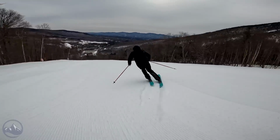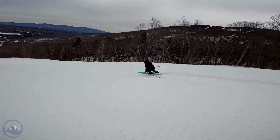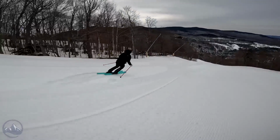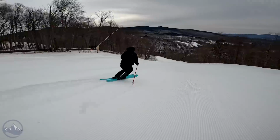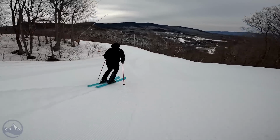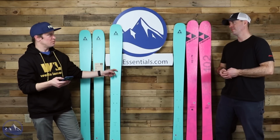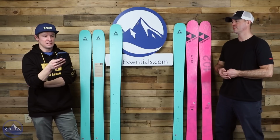How do you compare it to the Rossignol Sender? I'd say pretty similar skis overall. This one's definitely got more rise in the tail. It's almost like if you took a Sender and a Holy Shred and mashed them together and created one ski out of those two things. I think you'd basically come up with that.